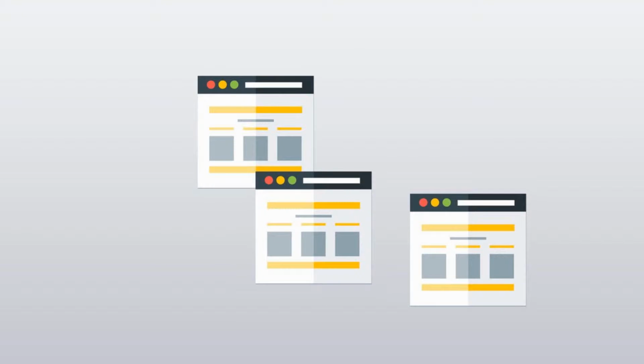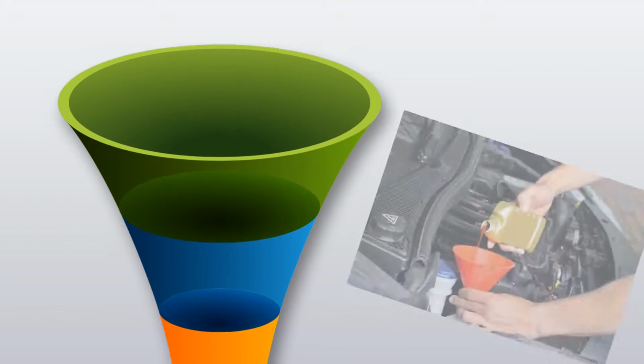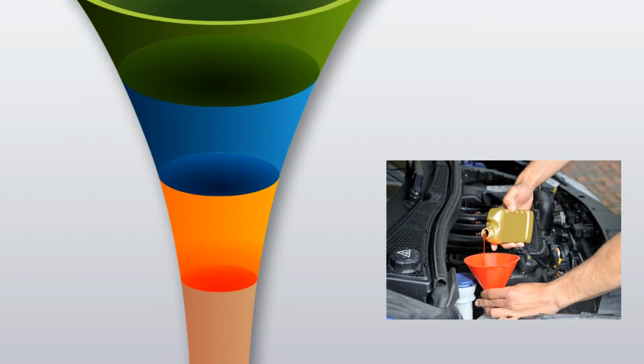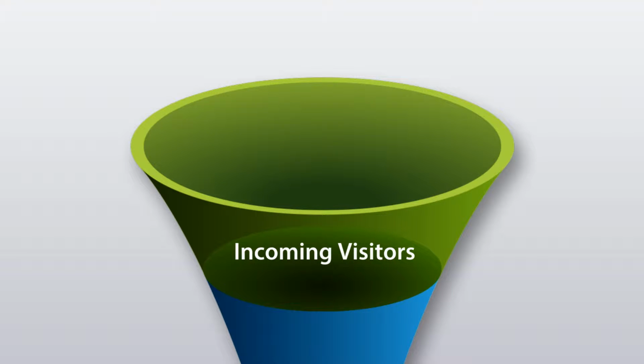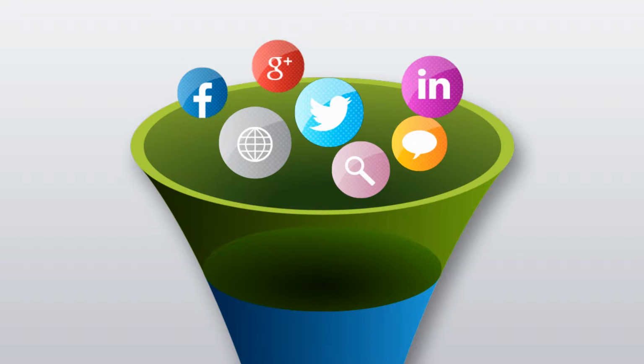First of all, let's talk about optimizing your website for conversions. Your website isn't just about throwing up some pages and hoping to get some customers. You will need to think about the whole system that makes up your website sales funnel. Like a funnel that you would use to pour oil in your car's engine, your sales funnel is wide at the top and thin at the bottom. At the top, you're pulling in customers from multiple sources. This could be Google AdWords, organic search engine traffic, article writing, or social media activities.